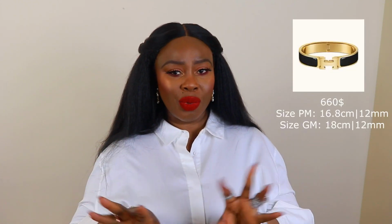The Clic H1 is about $600-something. I'm going to put the amount here, and the difference between that one and this one in price is say about $50 or 50 euros. I'll pop the prices here for you guys to see, as well as the measurement. I absolutely love this, and this goes with my white shirt.